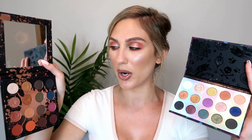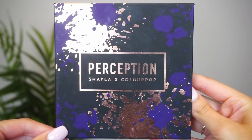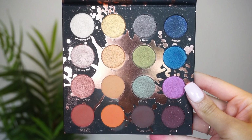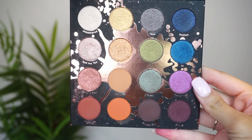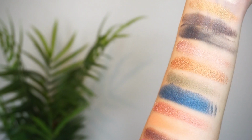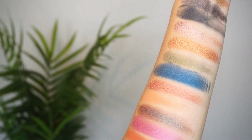I don't know if I realized how similar in color scheme these two were. But again, this one is just a little bit more on the wearable side for me. It has a little bit more of the mattes that I enjoy. Some of the shimmers are just a little bit more toned down, which is generally what I prefer for day to day. And even some of the darker shades, like I mentioned, I just find a little bit easier to work with in the Perception palette versus the Misunderstood.